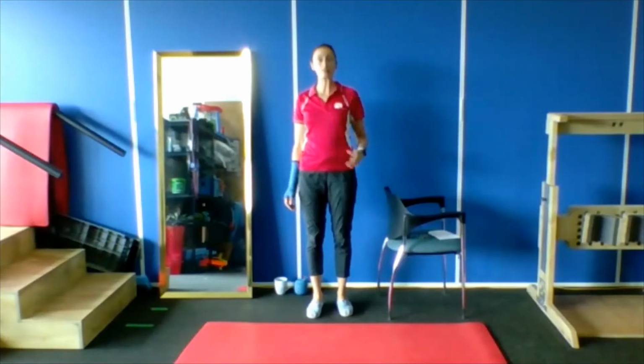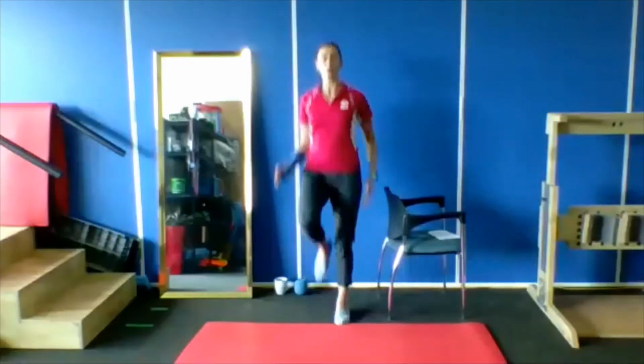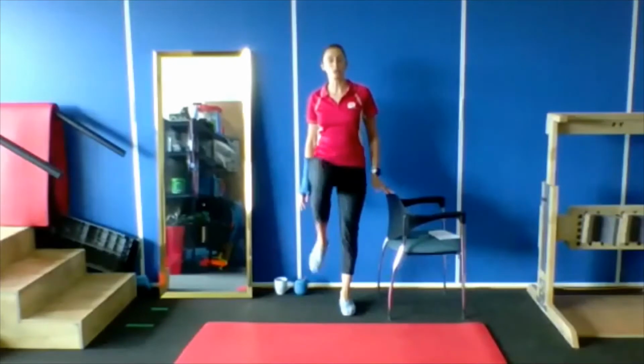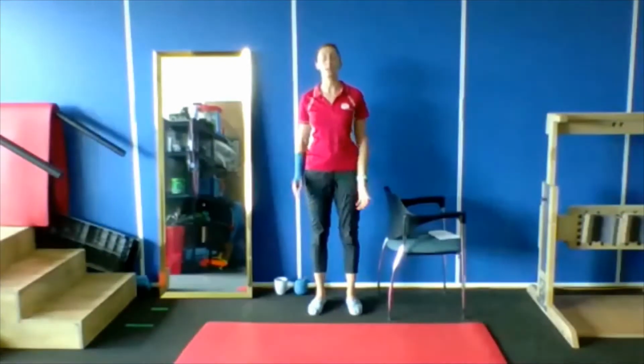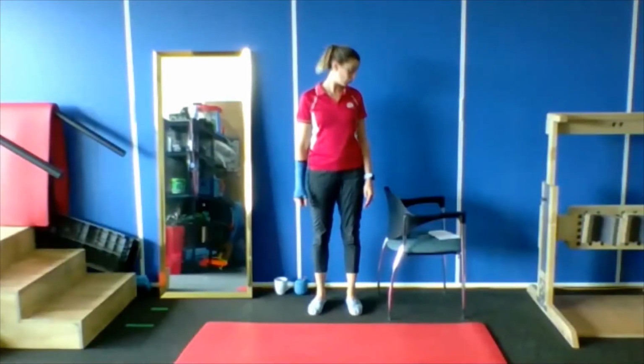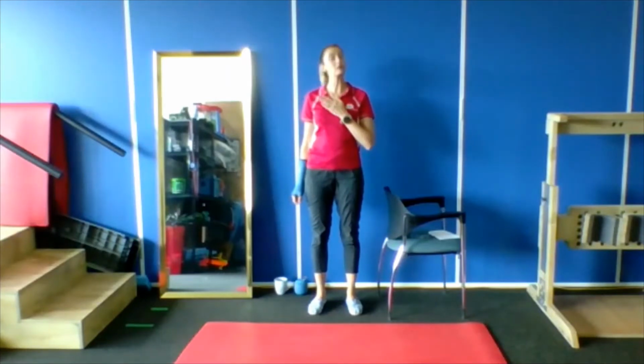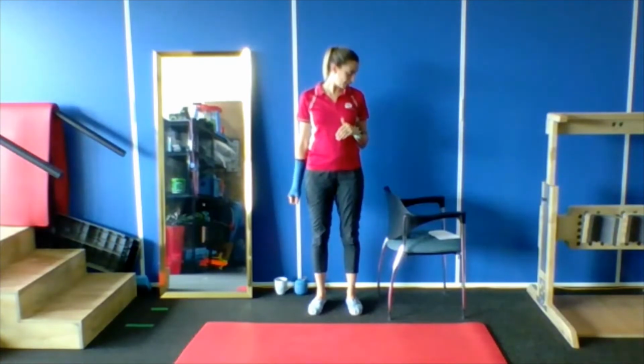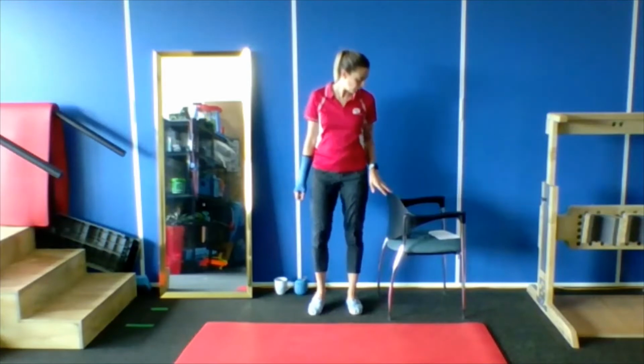Now, if anyone's feeling really game and you want to put that into a run, absolutely you go for it. Otherwise, you can stay with me just doing that walking march, trying to get those legs pumping up as much as you can. We'll try and really do this last set to get your heart rate up, because the next set is a balanced set, so it's not going to be very cardio based. So let's see if we can really get your heart rate up with this last round of high knees.